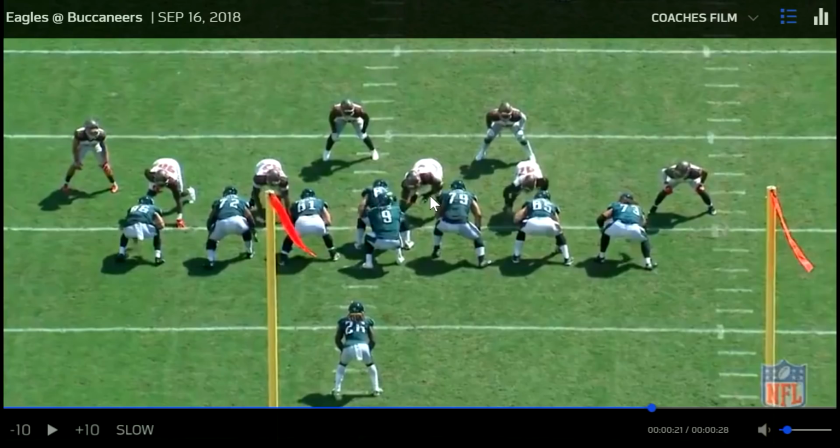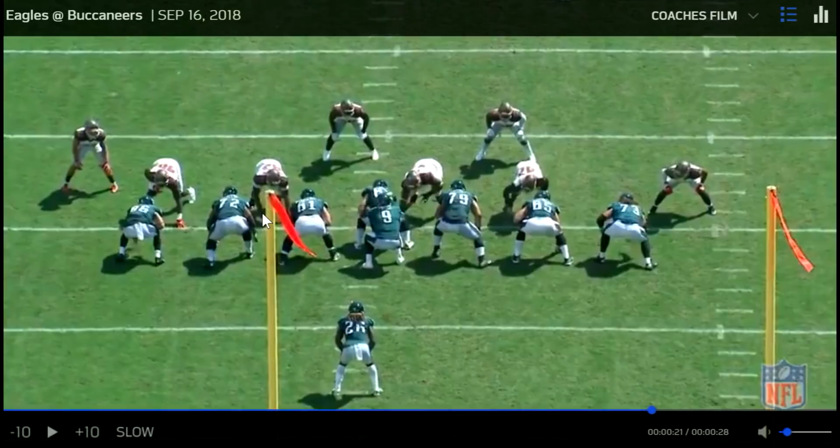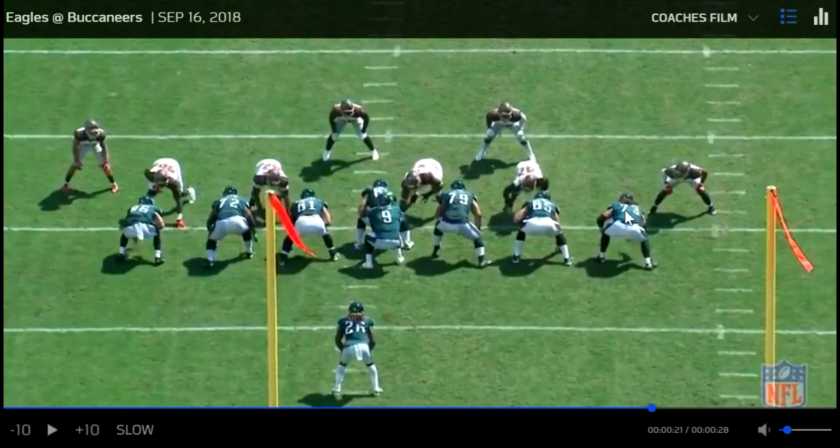Here's another 4-man rush by the Bucks. To note, the Eagles have 6 offensive linemen in here with Isaac Seumalo in as the second tight end. Gerald McCoy is going to engage here briefly with Jason Kelce before looping around to the outside here and chasing down Nick Foles. Let's just let it run.